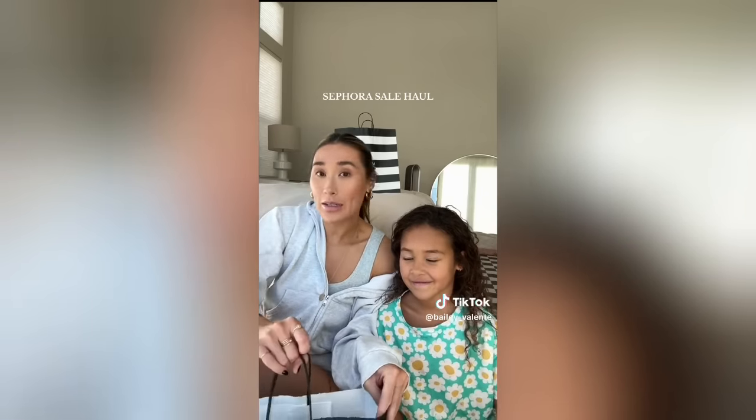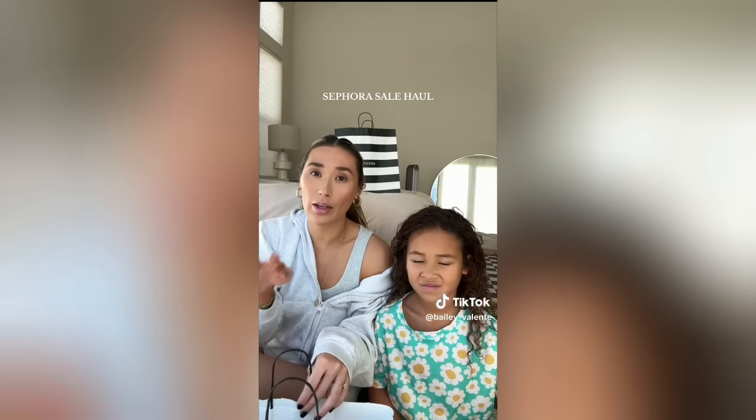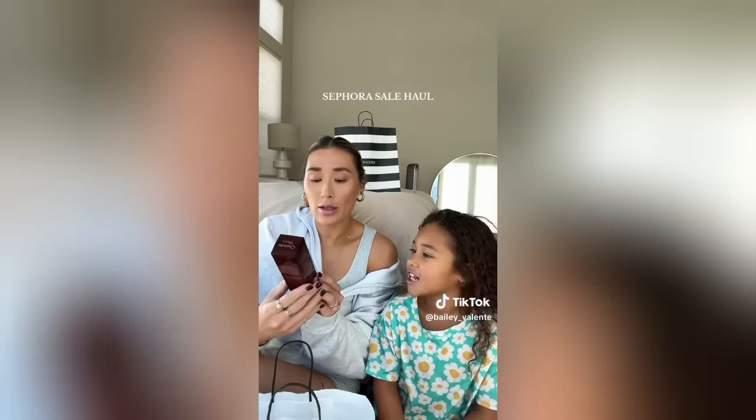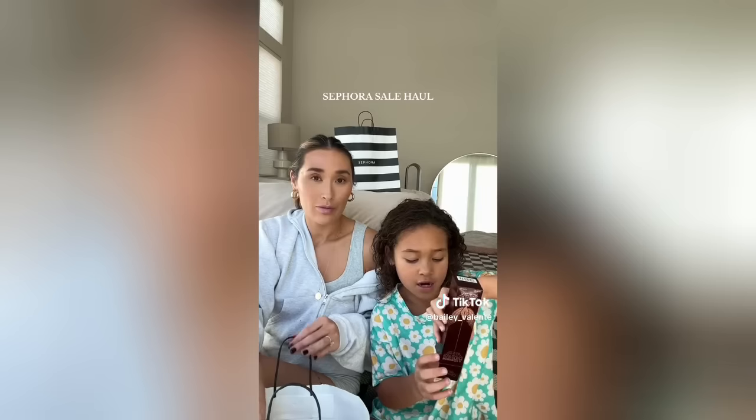We shopped in store today, so I placed an order online this morning, and whatever I could get in store, I just went in because I thought it'd be fun to take cruise. This is the Charlotte Tilbury Airbrush Setting Spray. People love this. I've used this before. I'll open this.